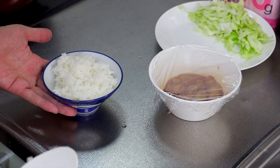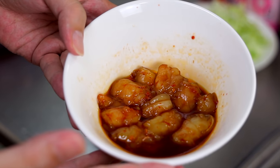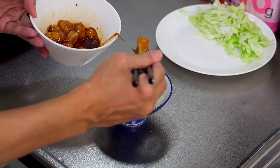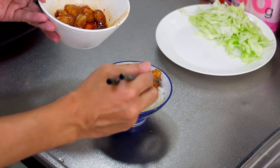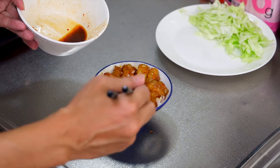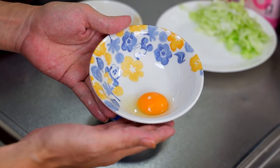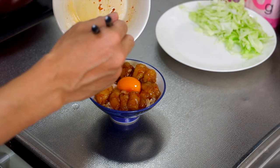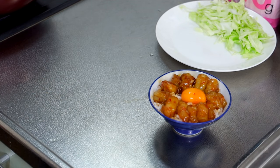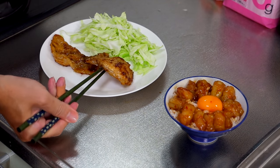While cooking the meat, let's prepare the shrimp yuke. After 10 minutes, the shrimp soaks up the taste. And it looks like this. Then add the egg yolk in the middle and place the sauce. It looks perfect. Now reheat the meat and place it on the dish.